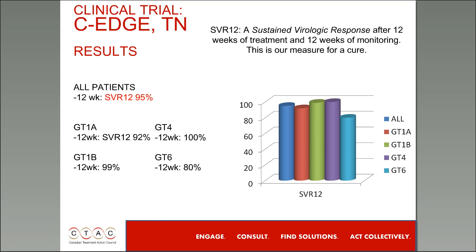So the results of C-EDGE were pretty impressive. Again, we're looking at SVR12. Genotype 1A had a 92% cure after SVR12. GT1Bs were 99%. GT4s were 100%. Meanwhile, genotype 6 not as successful at only 80%.